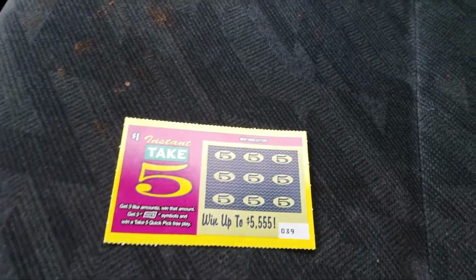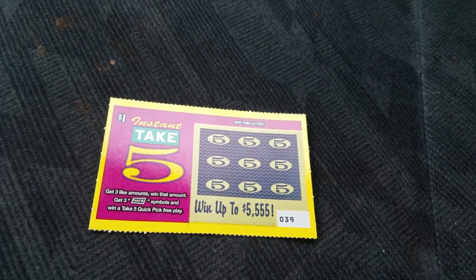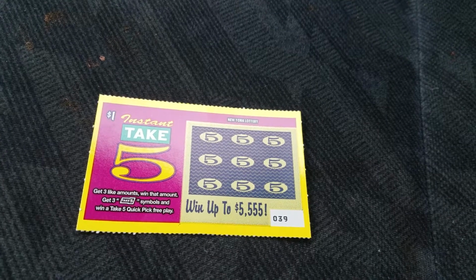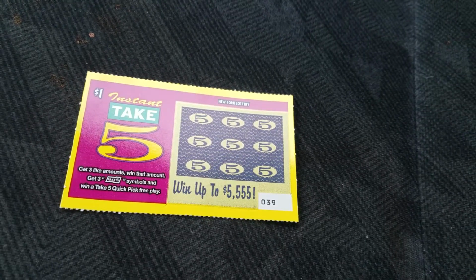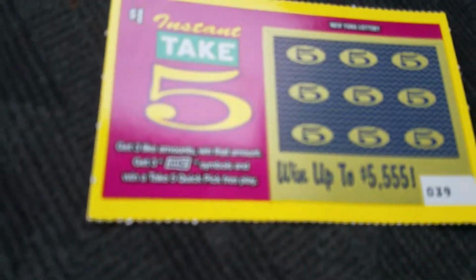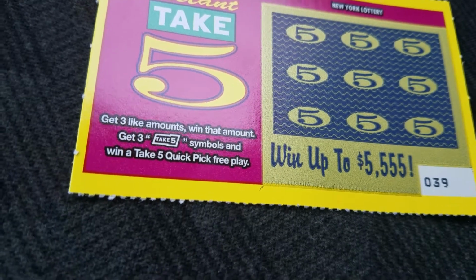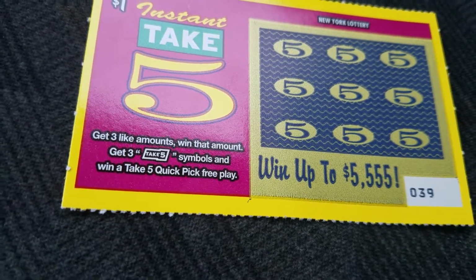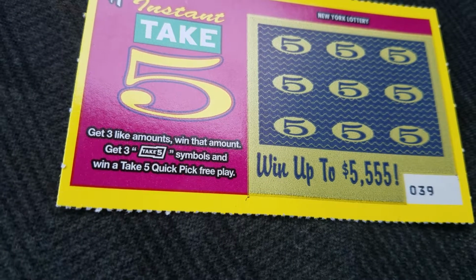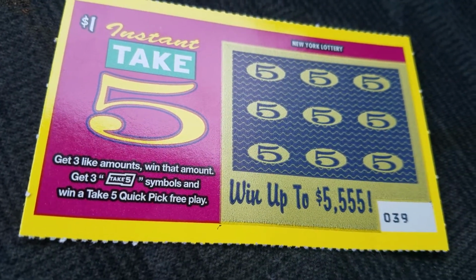So today we have a review here of another common ticket. This is the $1 Instant Take 5 New York State lottery ticket. It goes up to $5,555 with only an investment of $1. So here's a good look at the requirements. Get 3 like amounts to win that amount. Get 3 Take 5 symbols and win a Take 5 Quick Pick free play. I do not know what that means, but we will find out here, guys.